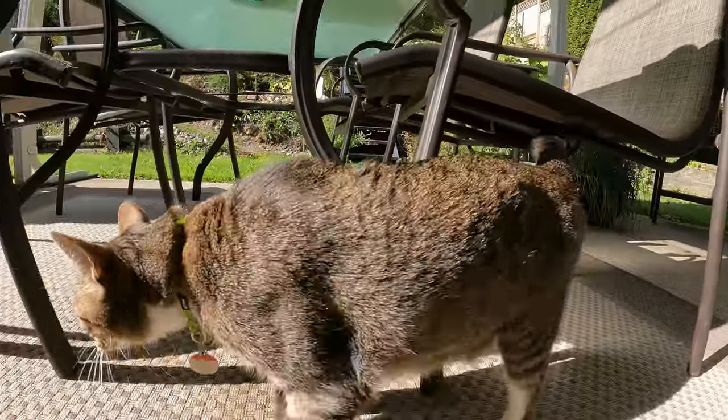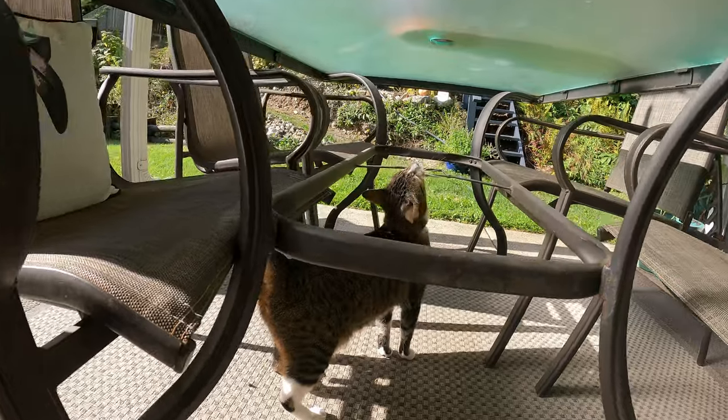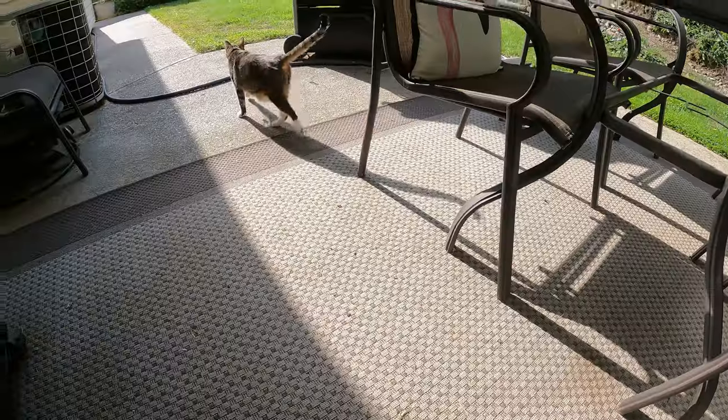We then head outside where he gives the patio furniture a thorough sniff and rub before surveying the yard and deciding which direction to head out next.